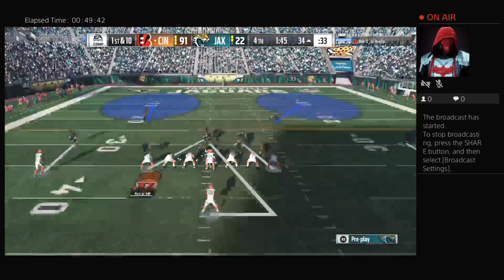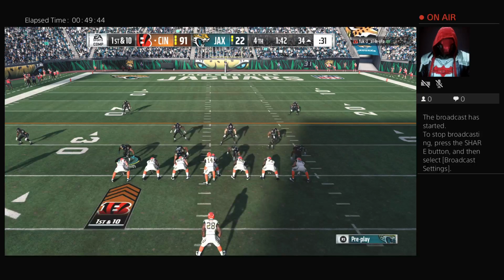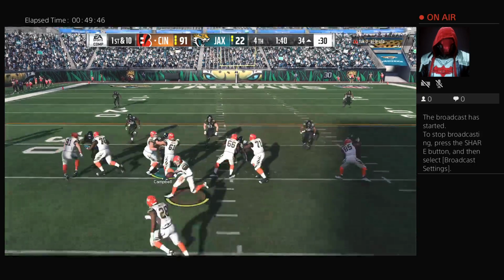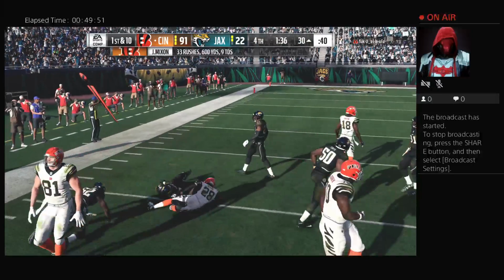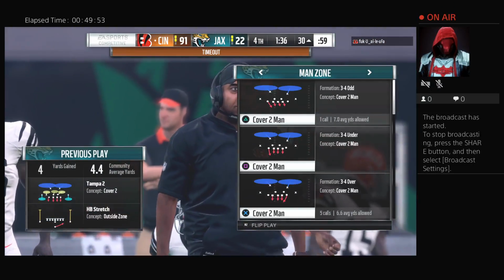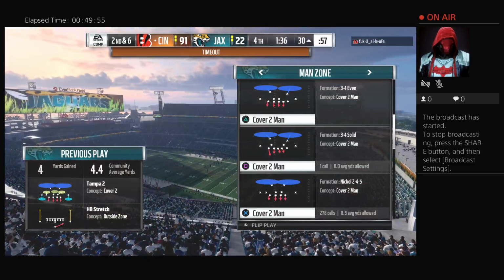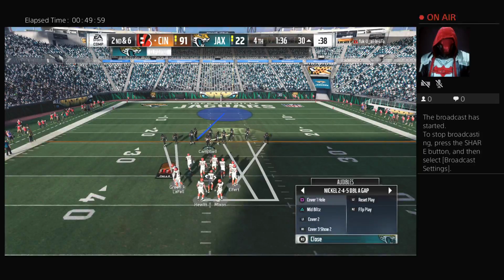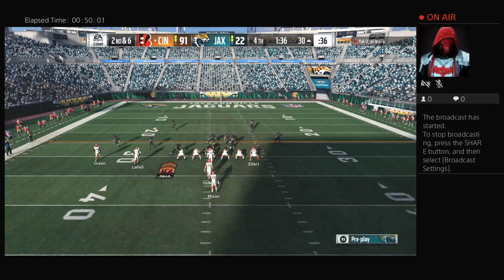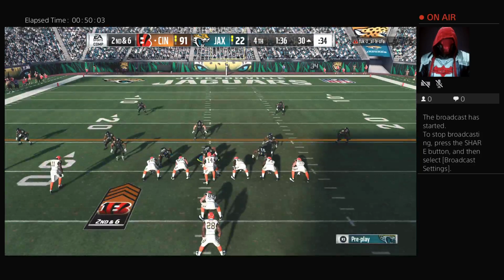Well, when you're able to break a run against a cover 2 or a 2-deep zone, safeties are back a little ways. What you're counting on is the guys taking care of business up front and then maybe climbing to the second level, that offensive lineman or tight end getting up to the second level and able to block the safety in order to create a big run. Yeah, making those linemen work with a couple blocks. They look good doing it there.